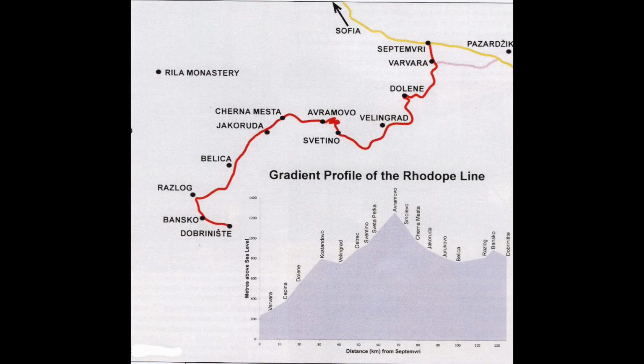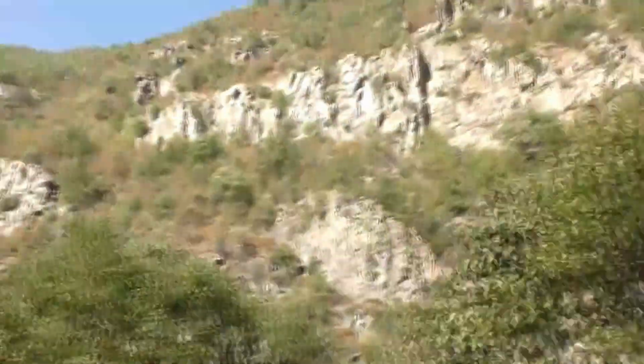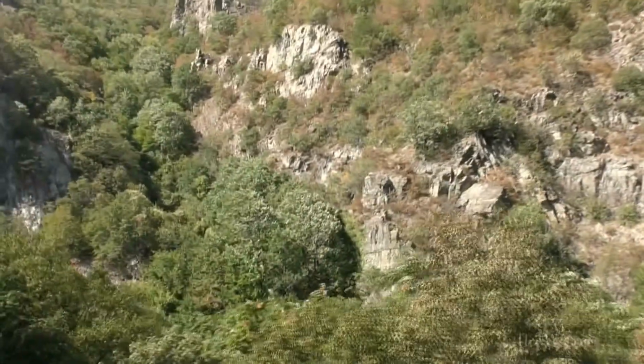Dobranice wasn't the intended endpoint of the line. It had originally been intended to have reached the border with Greece. The total length of the line is 125 kilometres, 77.7 miles, whereas the straight line between the beginning and end of the line is 68 kilometres, making the line 84% longer. Gradients too are severe and lengthy.